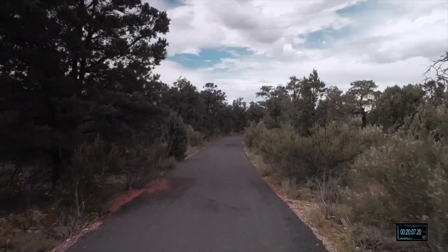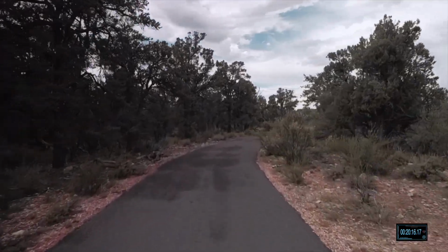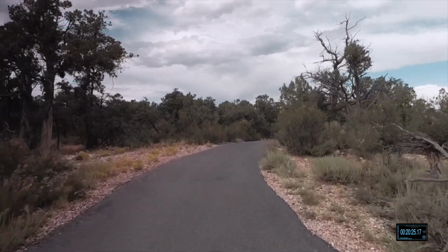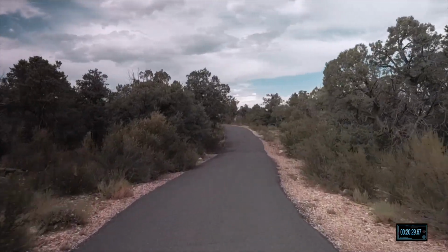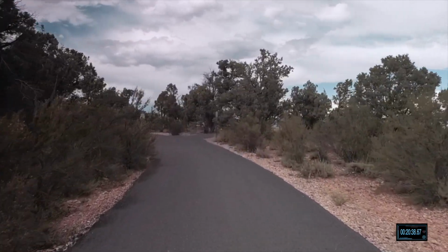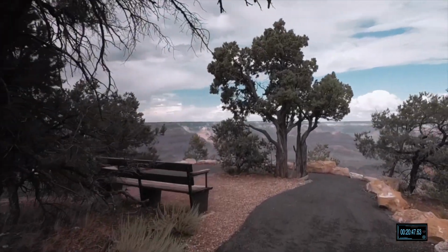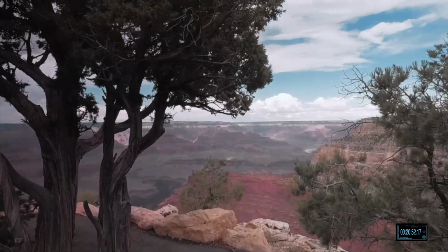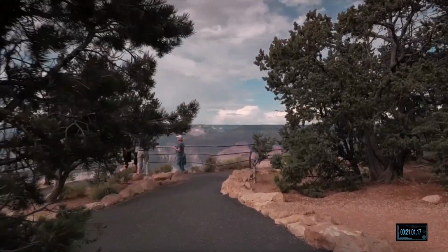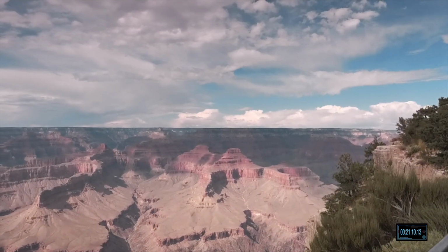A truly amazing experience to see the beauty of nature in this great place. Hearken to the sounds of the surroundings and feel relaxed while working out. Enjoy this stunning view, it is incredible.